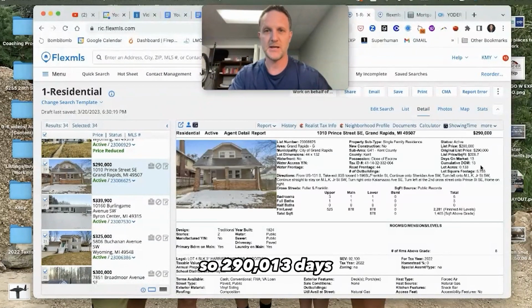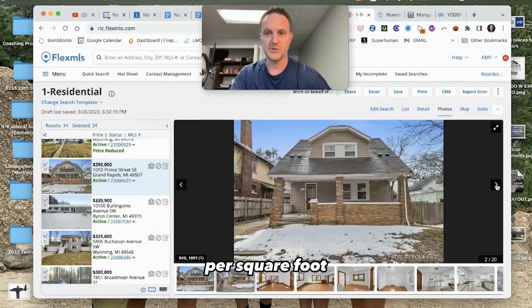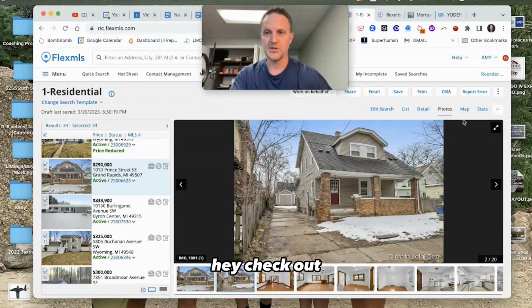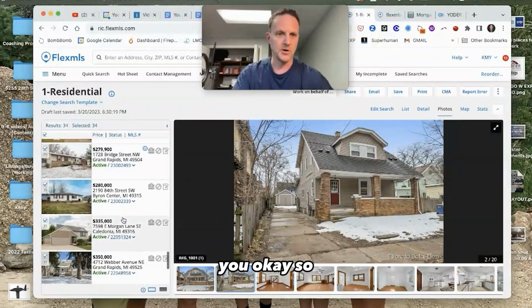So $290,000, 13 days on the market. This one is priced at $206 a square. That's below the average price per square foot for the area. And look what you get. Hardwood floors, new kitchen, and move-in ready. And then it's for you to determine, hey, check out the neighborhood, drive the streets, and just see if it's the right feel for you. Okay, so a lot to offer here.